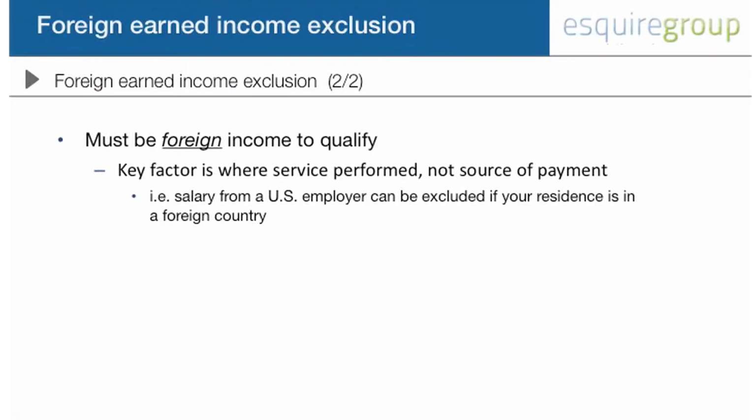Another part of the name is foreign earned income exclusion, meaning that only foreign income qualifies. Under U.S. tax law, the source of income is where the service is performed rather than where the money is being paid from. So you could be working for a U.S. employer that is paying you from a U.S. company, from a U.S. bank account, but as long as you're performing the work in a foreign country, that qualifies as foreign income and therefore would qualify for the foreign earned income exclusion.